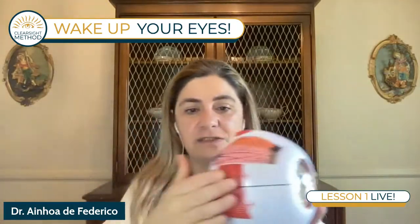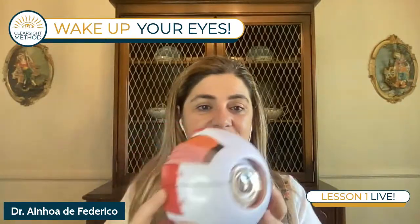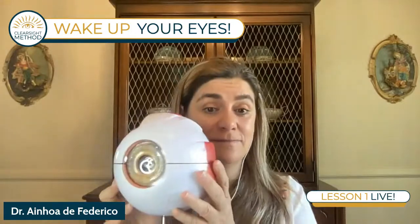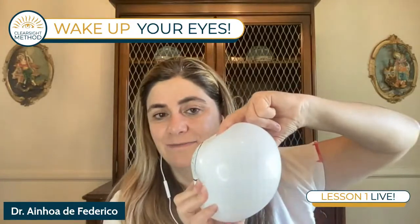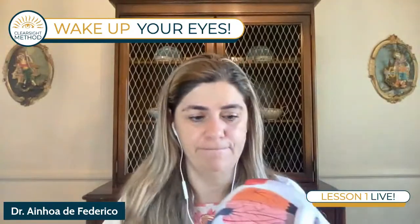So these four that I just showed you are the straight muscles, and besides allowing the eye to look into the direction that we want to look at, they have a function. And that is, when they become tense, the straight muscles make the eye a bit more flat. And so it allows for us to focus far away.